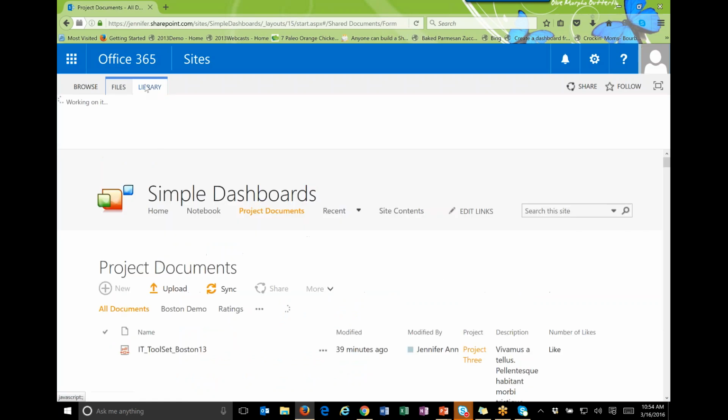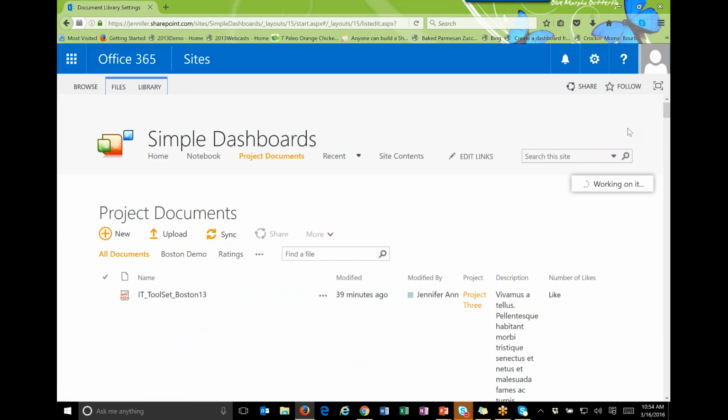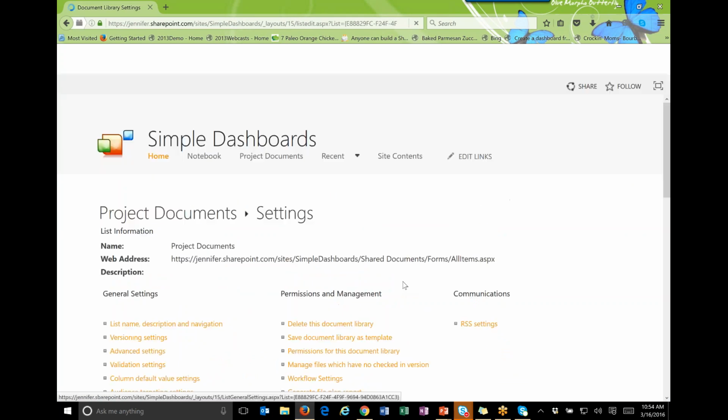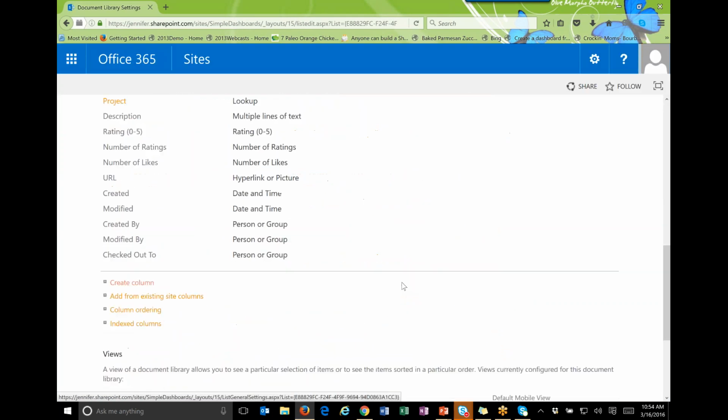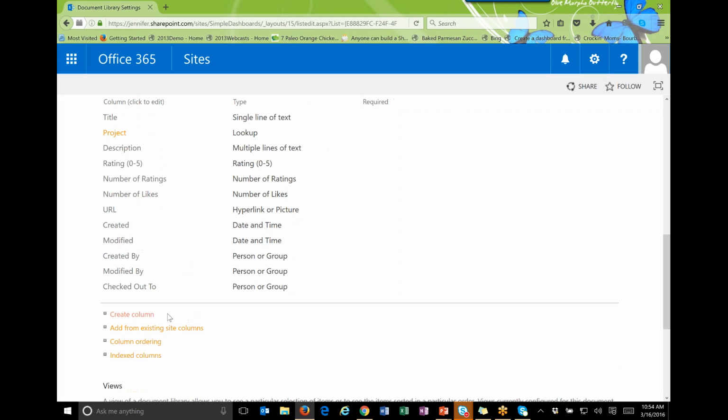Okay, so we're going to come over here to library. We are going to go into library settings, and I'm going to show you that we have a column here called project, and it is a lookup column. So what we're basically saying is create a new column and have my choice selections be equal to the items in the list. So whenever I add a new item to that list, it becomes part of the drop-down of what I can do. So if you were to do that, you would go into your list and say create a column, create a new column.